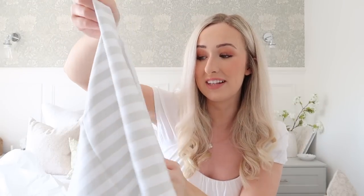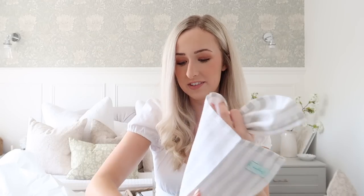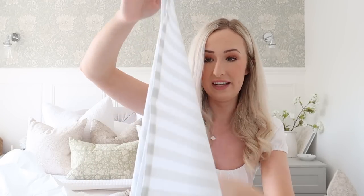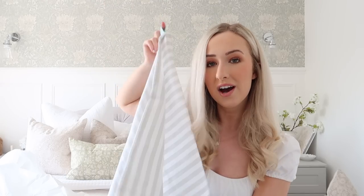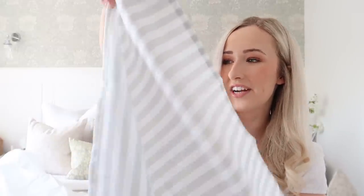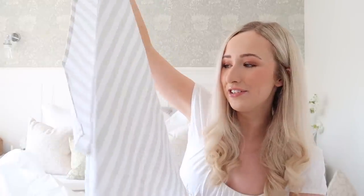This neutral stripe is very White Company, and I'm guessing that this was a really affordable little tea towel from Just So Interiors. It's stunning, and it's got a little label hook there, which I always like if tea towels have this, because I like to hang them on my peg shelf in the kitchen. This is definitely going on one of my peg shelves, because I've got two. That is absolutely gorgeous, lovely neutral colors.